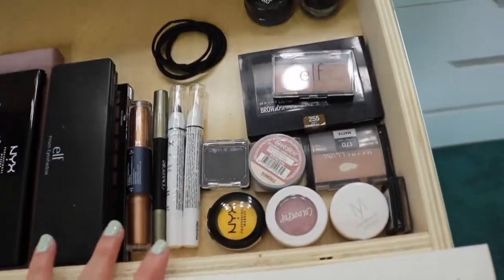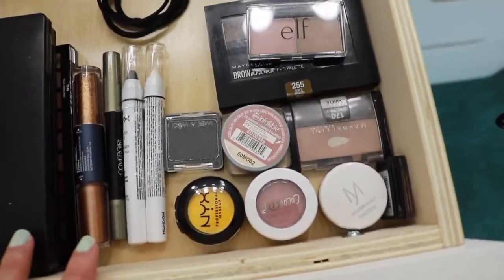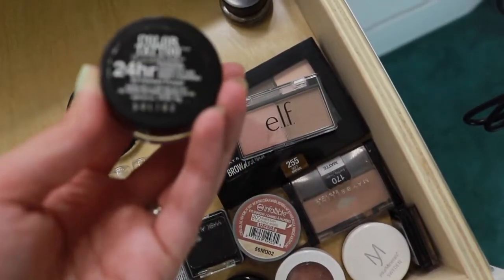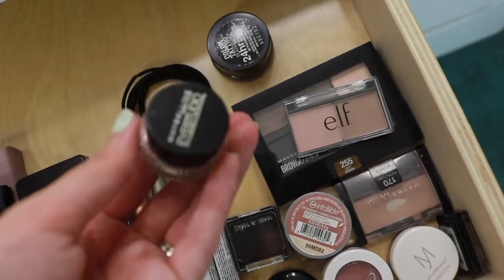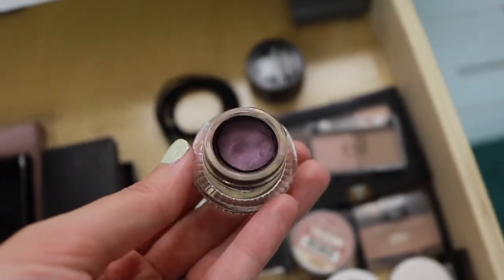So right here I have single eyeshadows and a few little random things. I have these two little eyeshadows, some type of deal. They're both colored. This one is like an eggplant purple color. As you can see, it is totally dried up.